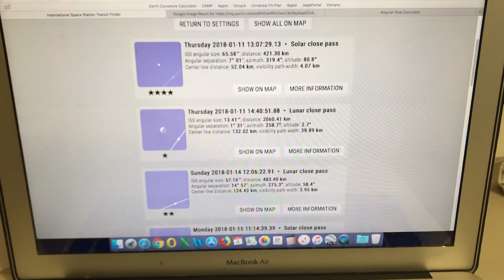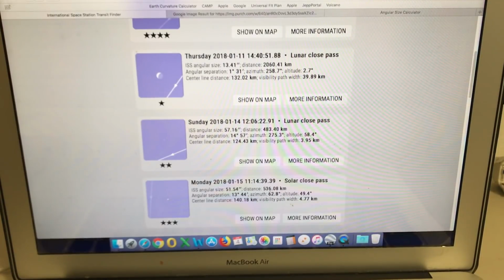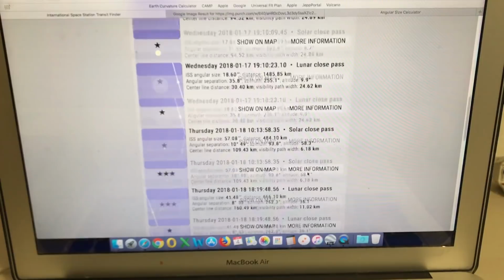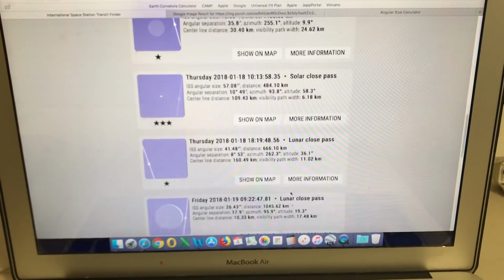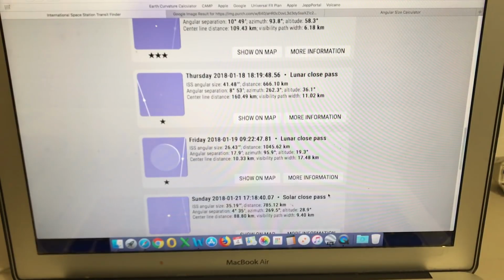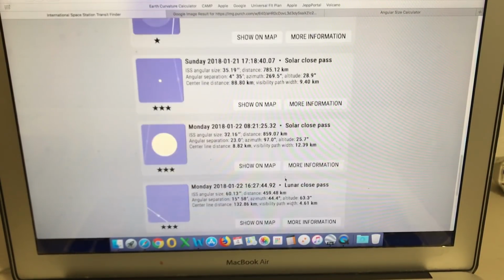This one is at 2000. This next one is at 480 kilometers. This one's at 530. 1400, 480, 666, 1045 kilometers, and 785. So we're going to consider the distances of between 500 and 1000 kilometers, which is quite reasonable for the majority of these transit observations. There's another one, 859, there's another one, 459 kilometers.